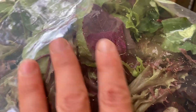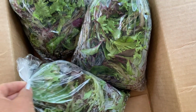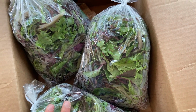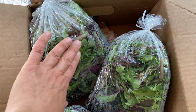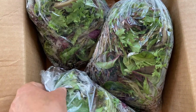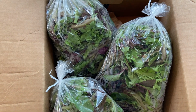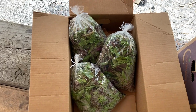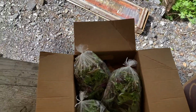Okay, so this is my big old 3-pound bag of lettuce mix with baby chard, red and green lettuce, and some orach in there. And then I've got my 3 little bags for my number one customer. And these bags are actually heavier. Instead of like last year when I was selling 8 ounces, these are 10 ounces because I've got a whole lot more baby chard in here, which is more dense. But I didn't change the price, because whatever, I have so much baby chard. Anyway, so there we go. Headed out to drop things off.